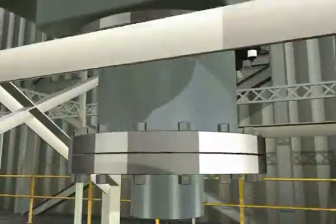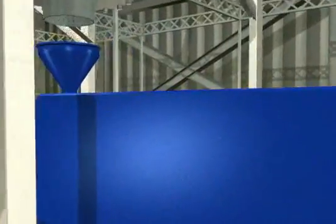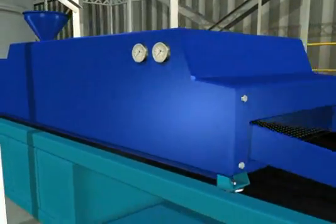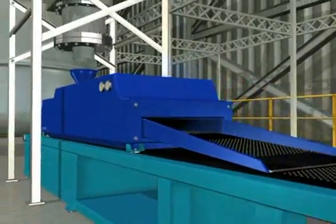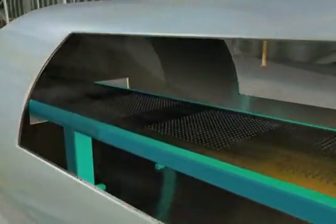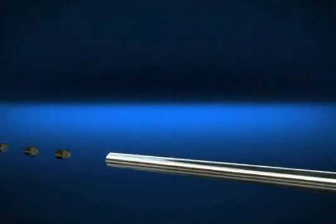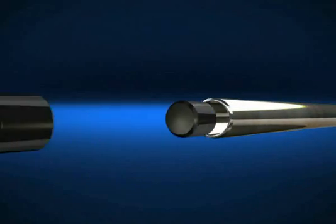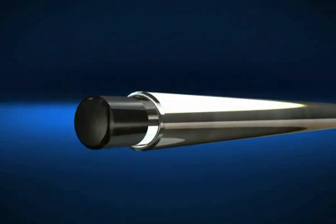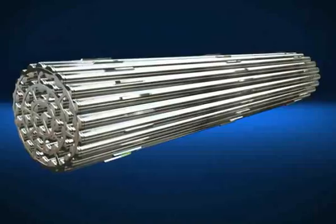It is ground into a sugar-like powder, which is then pressed into pellets. When the pellets are baked, they take on a hard ceramic form. The ceramic fuel pellets are packed into pencil-like tubes made of zircaloy. 27 to 38 of these tubes are welded together to form a fuel bundle.